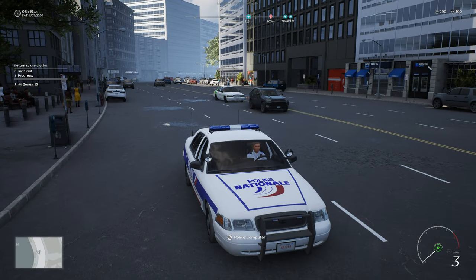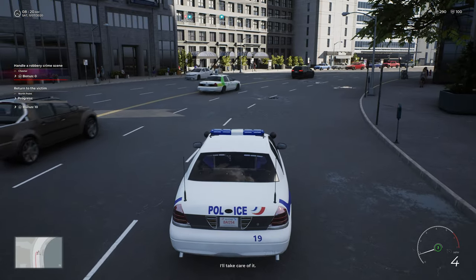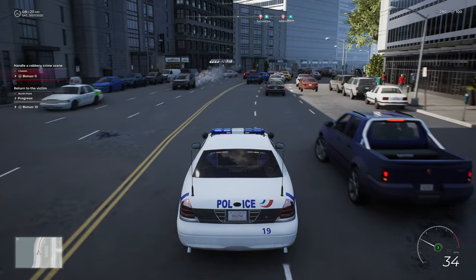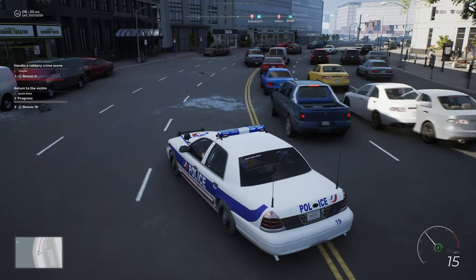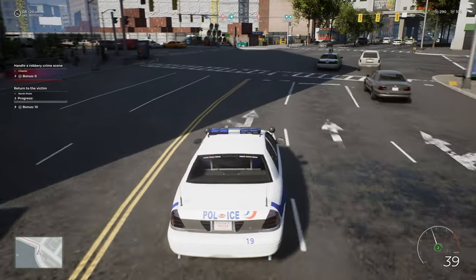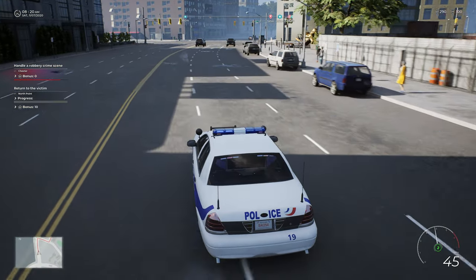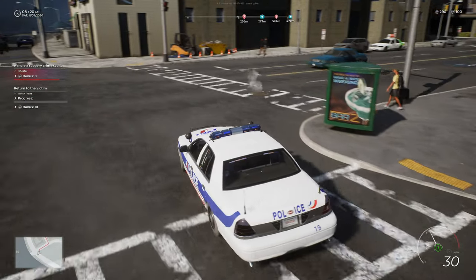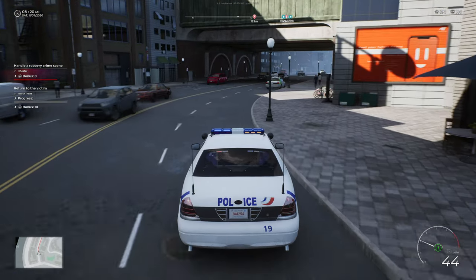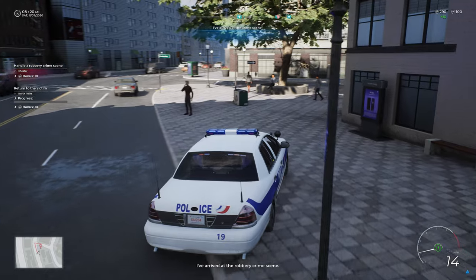Wait, am I seeing vehicles doing U-turns? Yes, I am. What is going on here? They're just making U-turns in the middle of the street. I don't see an accident. 119, I'll be 1097 code 3 to that robbery call. Come on, people, out the way. I'm reducing down now to code 2. And 119, you can show me 23.